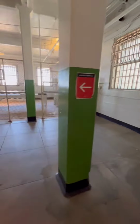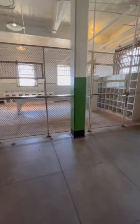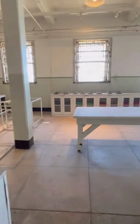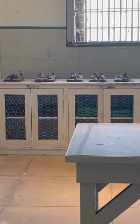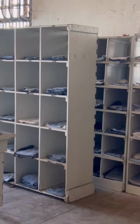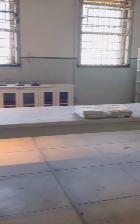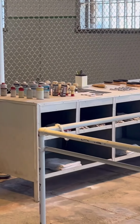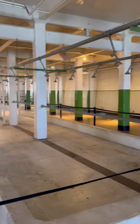Look, this is where they would get their clothes. What? When you show up, you come here. See, they have the shoes, all the different clothes. Look, Mikey, and then they take a shower over here.